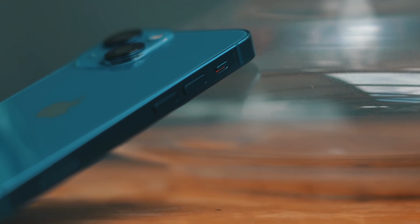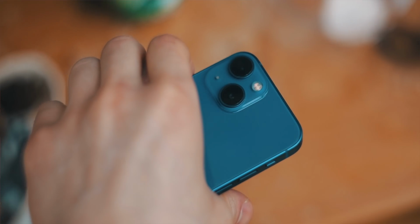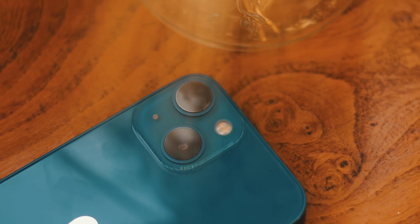This phone is amazing value for money, so if you fancy spending a little bit more, getting a better screen, better camera, and a bit more longevity, then go with the iPhone 13. But if, like me, you are a huge fan of the $499 iPhone that could, then maybe consider checking out the iPhone 11.